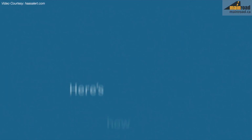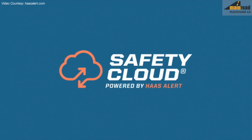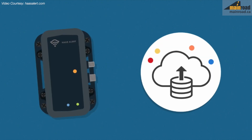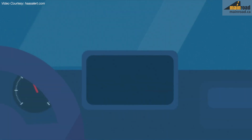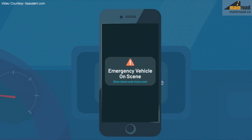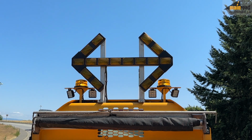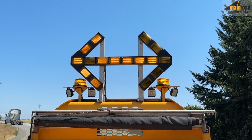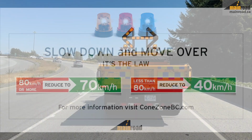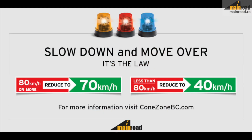Each highway maintenance emergency response vehicle is equipped with a transponder. That transponder sends a digital alert to the traveling public via the Waze or Apple navigation map as soon as the emergency response vehicle's rotary lights are activated. These digital alerts let drivers know there's an emergency or hazard ahead, giving them more time and warning to slow down and move over or take an alternate route.